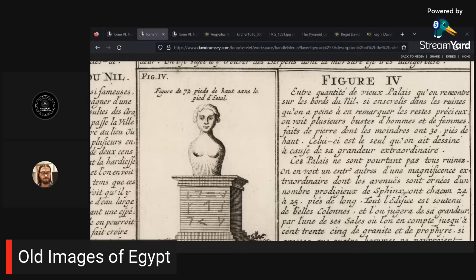Well, it's saying that the avenues of which are adorned, so it's plural, avenues, adorned with a prodigious number of sphinxes, each 24 to 25 feet long. The whole building is supported by beautiful columns, and one will judge of its size by one of its halls, where one counts up to 135 of them, made of granite and porphyry, so big that four men could not kiss them. So presumably reach up to the top.